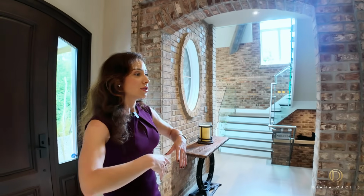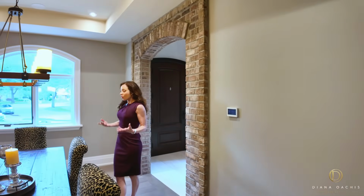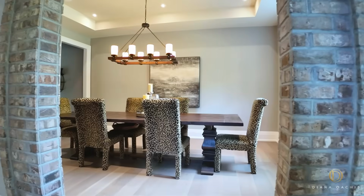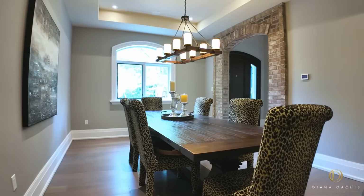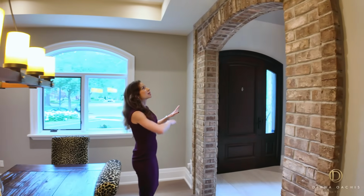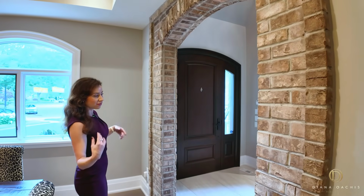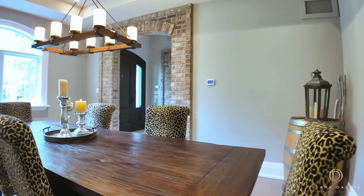Now from here, you can either make your way into the living room, the great room, but where we're going next is the dining room. So the dining room, it's warm, it's intimate, you've got engineered hardwood floors, you've got 10-foot coffered ceilings that enhance vertical depth. Again, on this side, you've got the exposed brick archways that make you feel like you're stepping into a wine cellar dining experience.